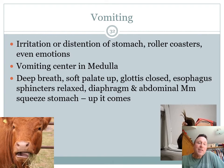As I said, sometimes things can go the opposite direction. So vomiting is a reflex. That's a basic thing that we have that it's going to be in our brain stem or medulla, how we do this. And during vomiting, which can cause nausea, it could be emotional, it could be a roller coaster, it could be you ate something you shouldn't have. It's a way of your body getting rid of something this way.